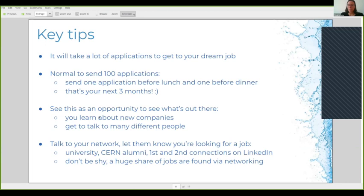But I also think the mindset is extremely important there. If you see this as an opportunity to see what's out there, you might enjoy the process. I think it's actually very interesting. You learn about many companies, you get to talk to many different people, you see what's out of the academia world, and that's actually really cool. And I think you also do it completely differently if you are happy to do it. It seems, again, a lot of work and a lot of effort at first, but it's worth it.